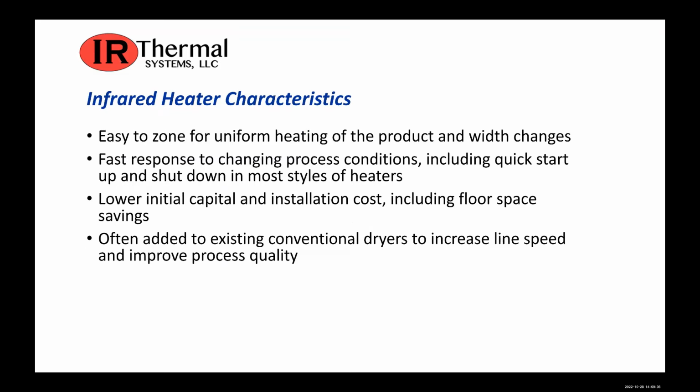So some general characteristics of infrared heaters: they are generally easy to zone for uniform heating of the product and for width changes. They're well known for fast response to changing process conditions, including quick startup and shutdown in most styles of heaters, and fast temperature adjustment. They have lower initial capital and installation costs, including floor space savings, and they're often added to existing conventional dryers to increase line speed and improve process quality.